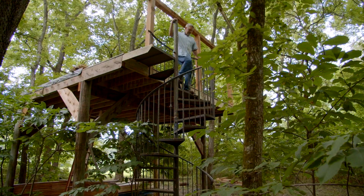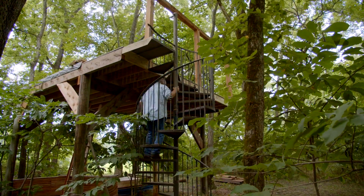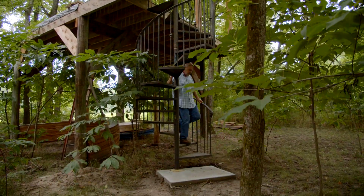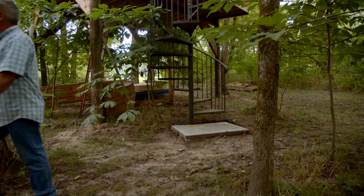The stairs were repurposed out of a remodel job we did. We took them out of a home and they sat here for about 10 years. And I said, well, that'll fit with the treehouse. That fits with everything else. So we repurposed them here.